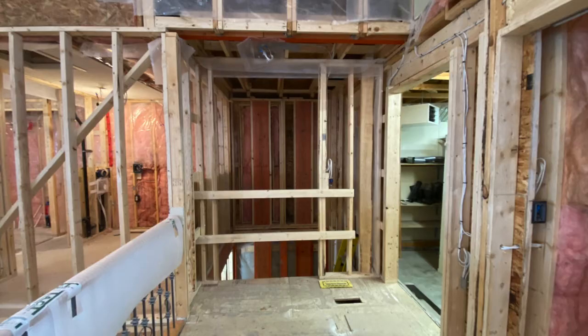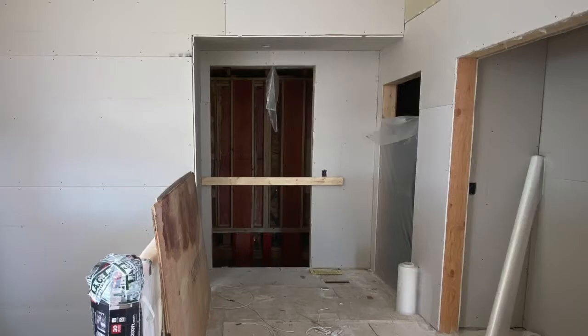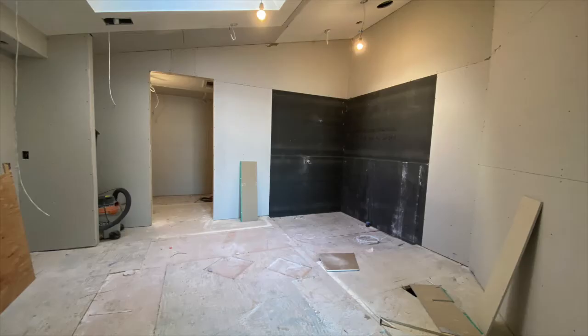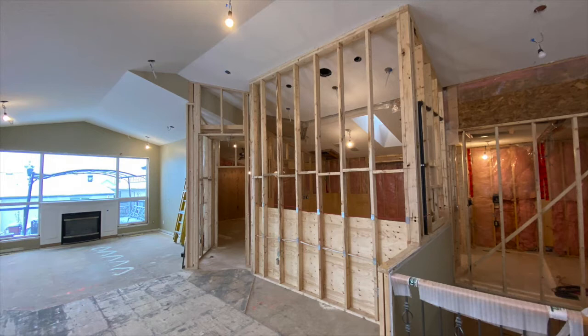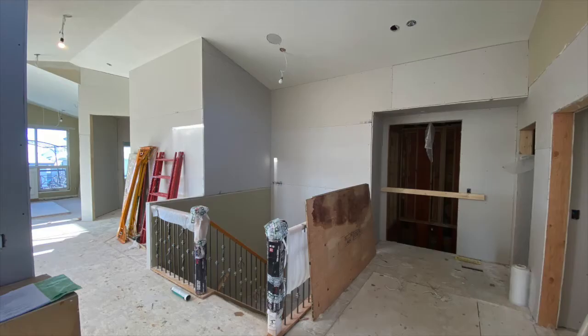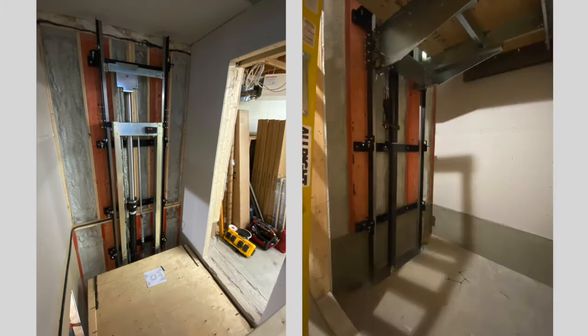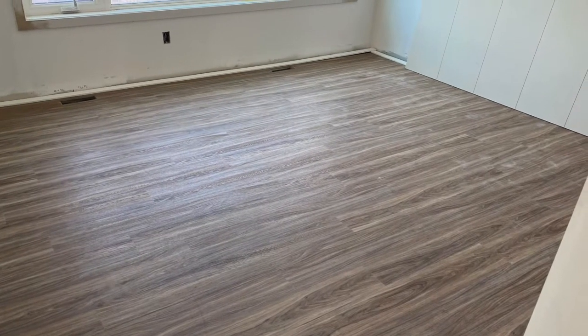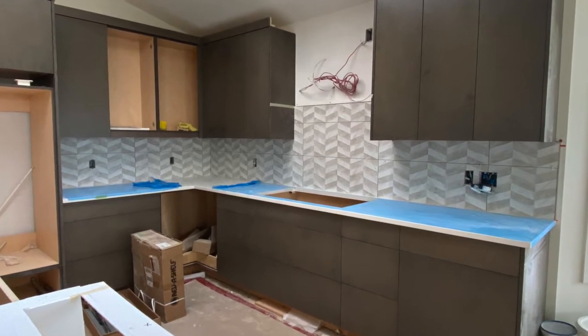With the main framing for the elevator complete, we moved on to drywall. And as you can see in this photograph, we put plywood all the way around the lower area of the ensuite so that we could attach grab bars. The main components for the elevator were put in place, new flooring was added, and we got to work detailing the house. We were getting close to the final reveal.